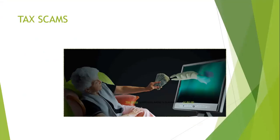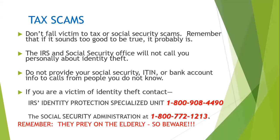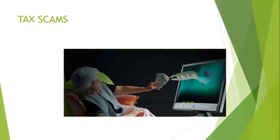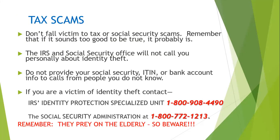Now, I don't know how I got my tax scams in here. I guess I do. Well, let me really quickly go over it with you. There are tax scams. They always try to prey on the elderly.